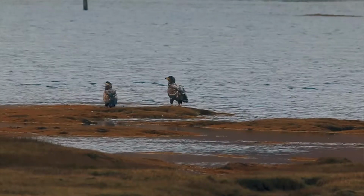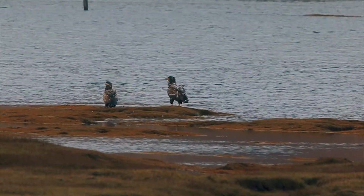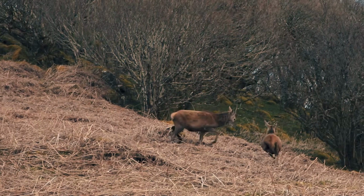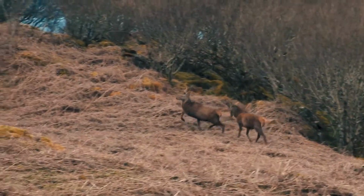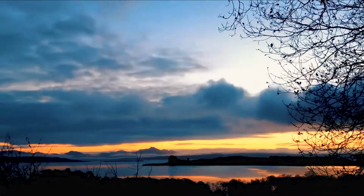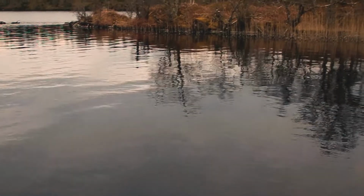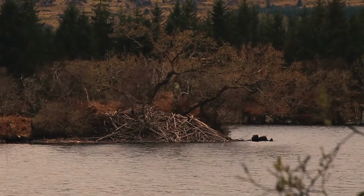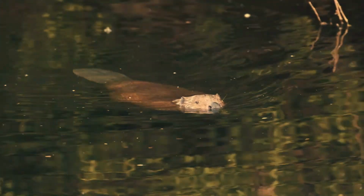Sea eagles are now quite common and make spectacular viewing. But they were hunted to extinction in the last century and reintroduced back in the 1970s. The latest animal to be reintroduced is the European beaver. Little patience is needed if you want to stand any chance of watching them in the early mornings or evenings.